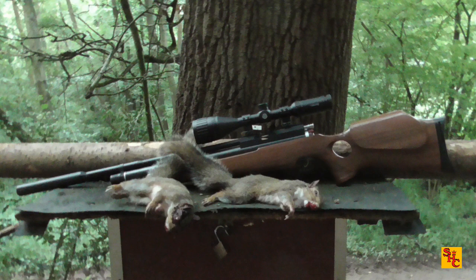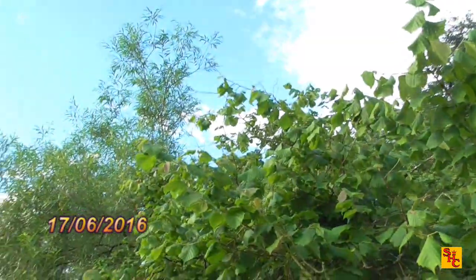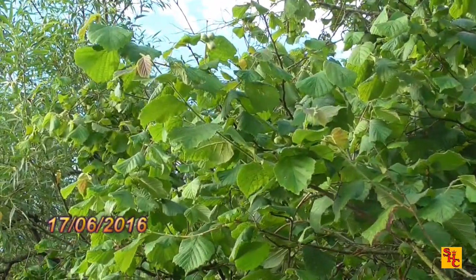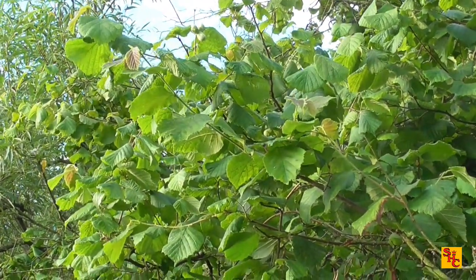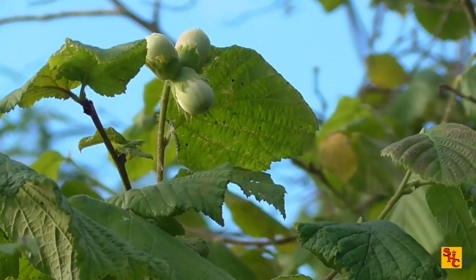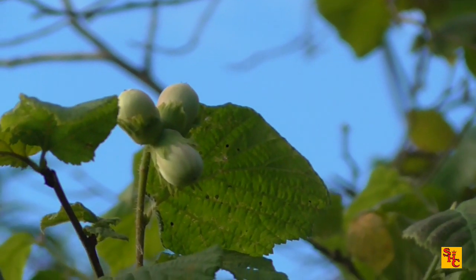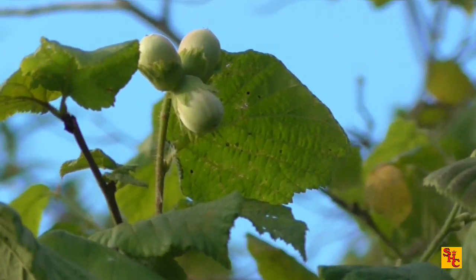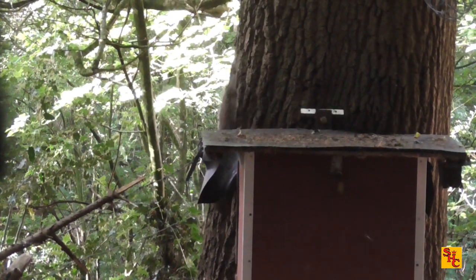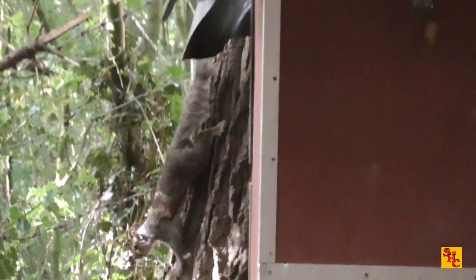You can see the scope's changed. As you can tell, these videos are in no particular order. Mid-July 2016. First trying to show you some good hazelnuts forming on the branches. The grey squirrels will eat these. They're resistant to the tannin in them, unlike the reds. Not that we have any reds anywhere near us.